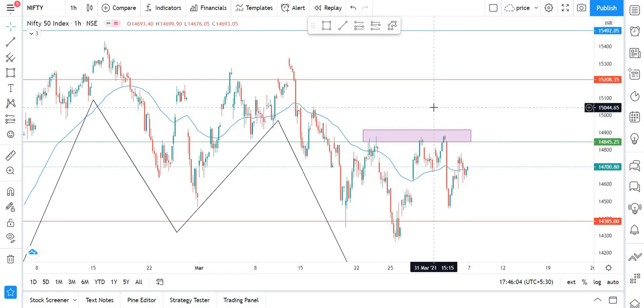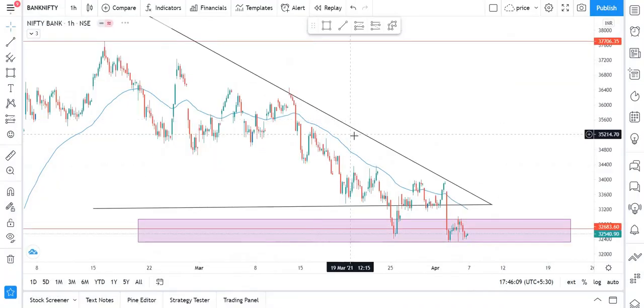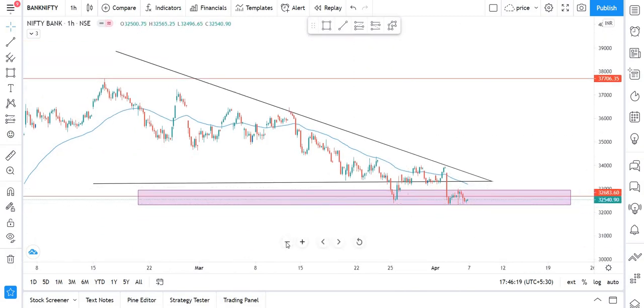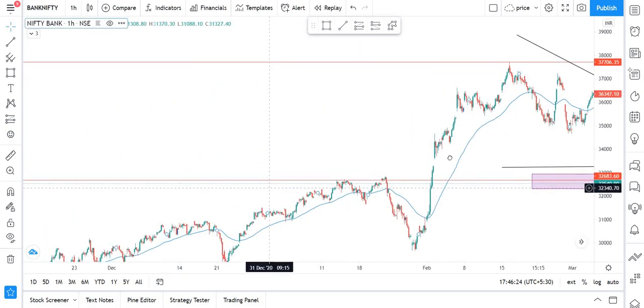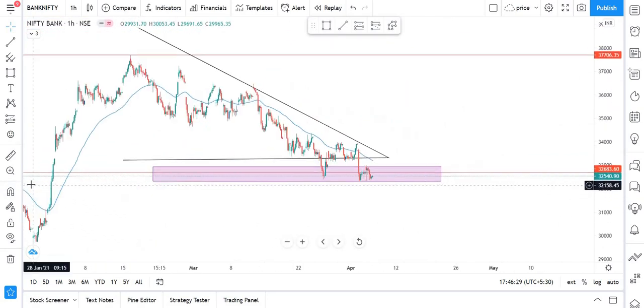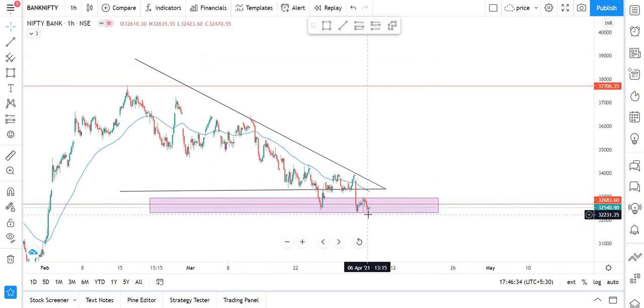Now let's take our discussion to the Bank Nifty, what has happened in the Nifty Bank. So now this is the Nifty Bank, and as I have told you, I'm talking about this support level for a long now. Anybody who is watching our videos knows that this is a strong support level for the Bank Nifty. I'll also show you in the daily chart how good a support this level is. Here you can see that a lot of candles on the hourly basis have been made on this support zone, and it's a clear-cut case that the market needs to break down below this.